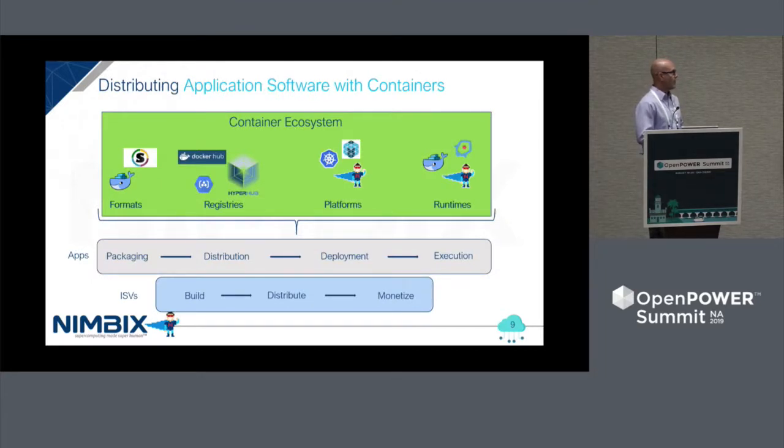So let's look at the flow of that from an application ecosystem standpoint. In the container world, you see from left to right: formats, registries, platforms, and runtimes. In formats, obviously the most prolific is Docker. In the HPC community, Singularity has become popular as well. From a registry standpoint, there's Docker Hub, Google, and NVIDIA has a container registry. I'll talk to you in a minute about HyperHub.